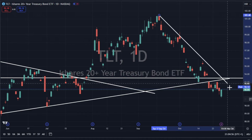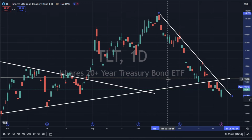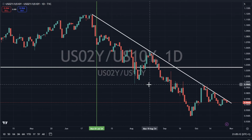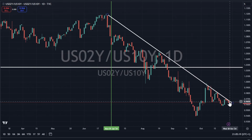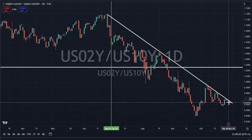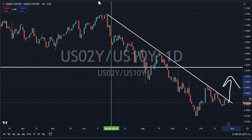We can throw a simple trend line here, saying that if we break that trend line, most likely this stuff has reversed. The 2-10 yield curve is heading a little bit lower, so it's uninverting to some degree here. We're right at this trend line, and we'll see if we break through it or if we actually break down. If we break down, I think we're going to see yields drop. If we go up, then the yield curve is inverting, and it gives a little bit different dynamic to some of the assets.